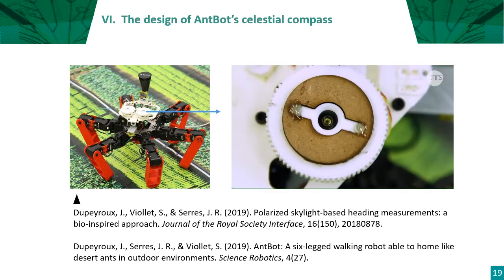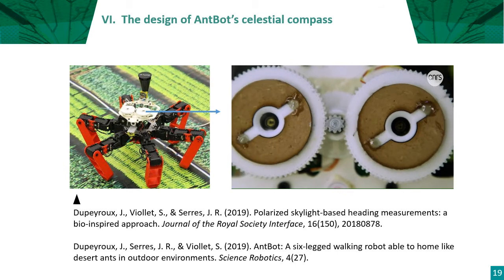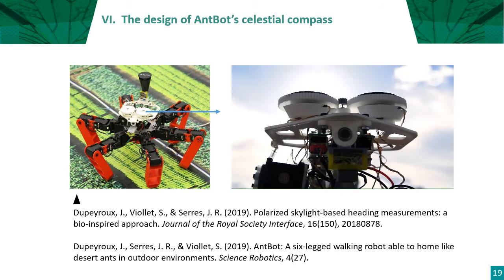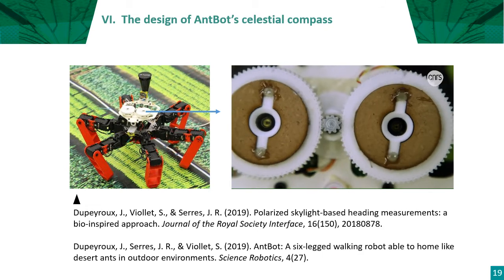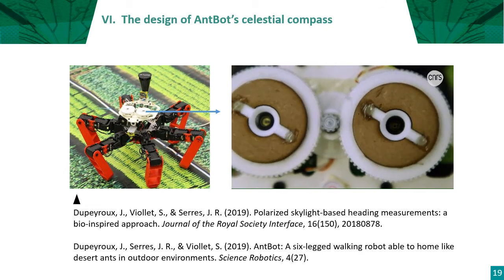By combining distance measurement and heading, we have shown that AntBot is able to perform path integration to home with great accuracy, about 0.5% of the travel distance. However, we know that desert ants can also use visual guidance to find their way home.